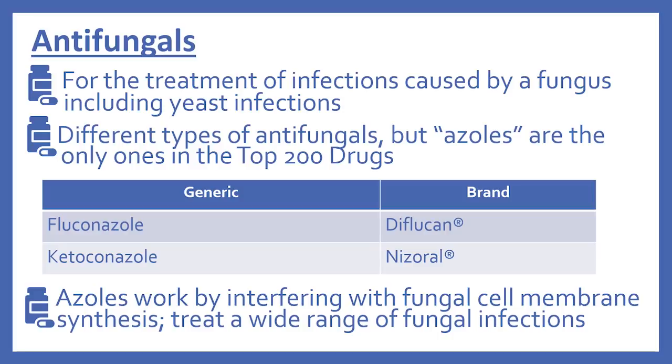Next, we'll look at the antifungals. These are for the treatment of infections caused by a fungus, including yeast infections. There are different types of antifungals, but azoles are the only types in the top 200 drugs. And in the top 200, there's fluconazole, which is Diflucan, and ketoconazole, which is Nizoral. And the azole antifungals work by interfering with fungal cell membrane synthesis, and they treat a wide range of fungal infections.